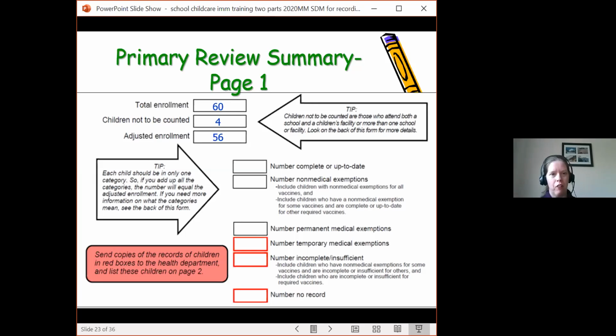And the categories are number complete, number with non-medical exemptions, permanent medical exemptions, temporary medical exemptions, incomplete, or no record. I looked all my kids up in Alert, and so I know that 50 kids are complete on their immunizations. I have 2 kids that have a non-medical exemption. I have 0 medical exemptions. 3 of the kids are incomplete, and 1 kid has no record.